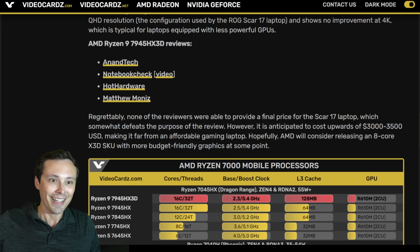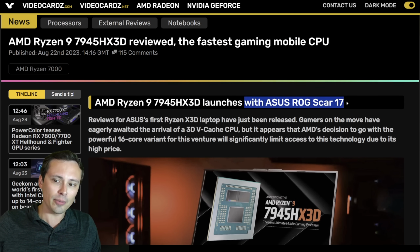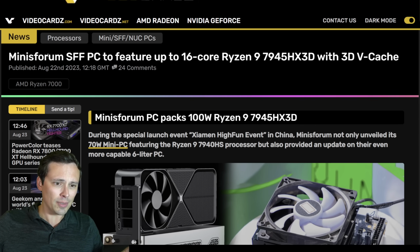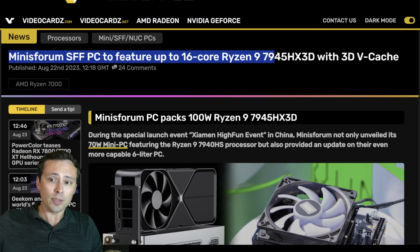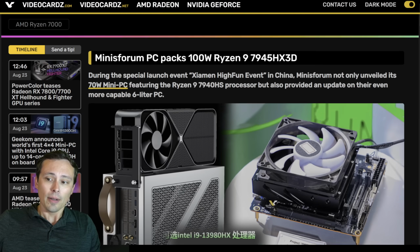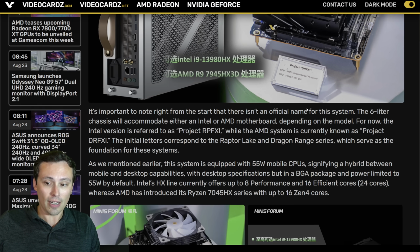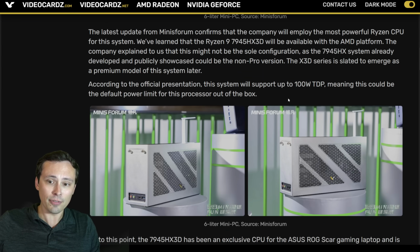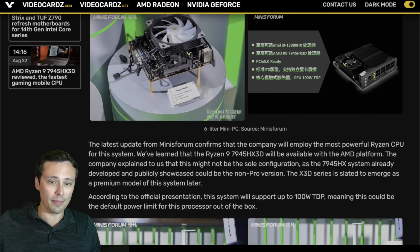What does it cost? Now, again, this had been officially talked about as partnering specifically with the Asus ROG Scar 17, but I'm also seeing this article at videocards.com talking about a Minisforum small form factor PC featuring up to the Ryzen 9 7945HX3D. Now, this one isn't out yet, but it at least does point to Minisforum expecting to be able to offer that at some point. I'm wondering if there will be any kind of time frame at which that would be available. So again, it looks like that might at least at some point come out beyond that specific laptop.